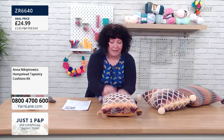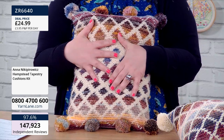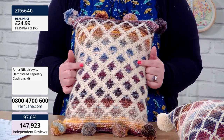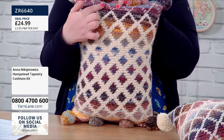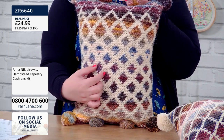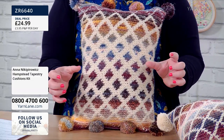It's good. But yes, so let's look at this cushion first. So this is worked in tapestry crochet. Now, tapestry crochet is amazing because it allows you to work with two colors and it gives you this beautiful effect. I wanted to create a design that goes from the largest diamond to the smallest in the middle and back to large. So it creates this kind of beautiful gradient effect.